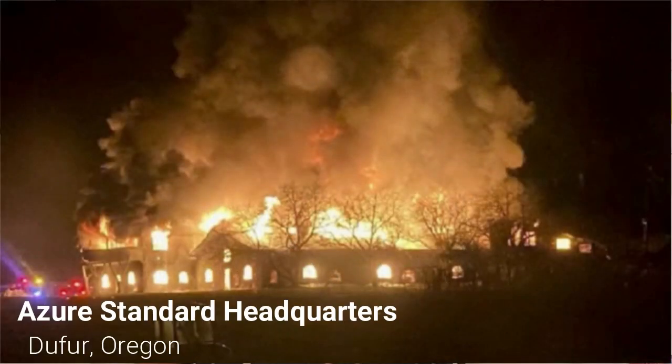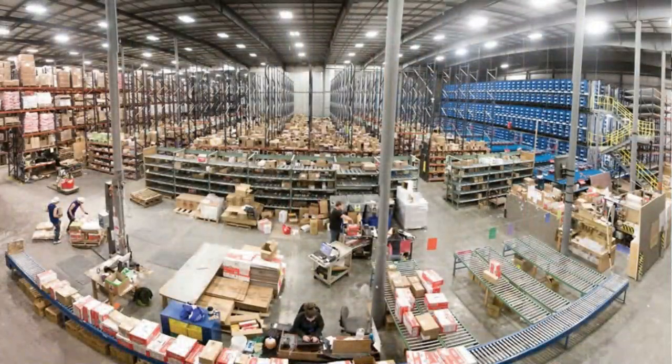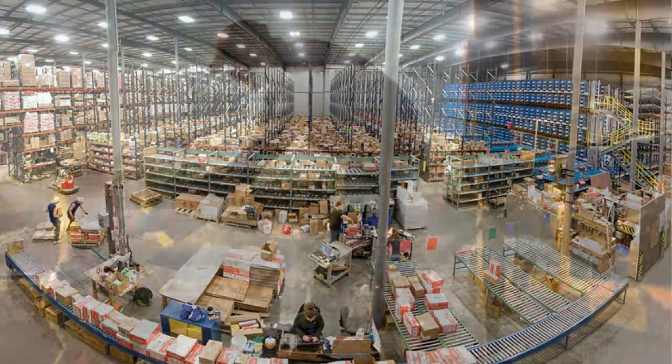Now, Azure Standard has been in the news lately because they made the very unfortunate and widely circulated list of food manufacturing facilities that were struck by fire or other misfortune when their headquarters burned down back in April. But if you're not familiar with Azure Standard, they're a family-owned business based in Oregon that produces, procures, and delivers natural and organic foods and products across most of the United States. This is done through a system of deliveries called drops.